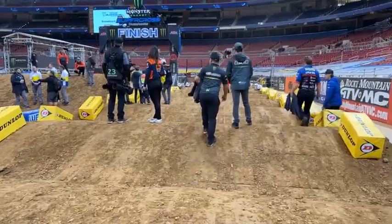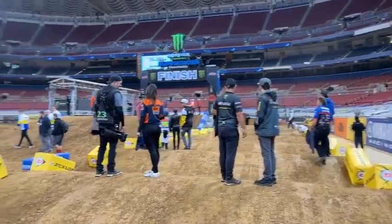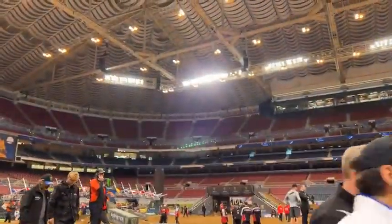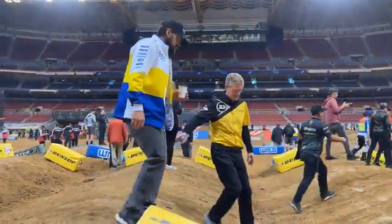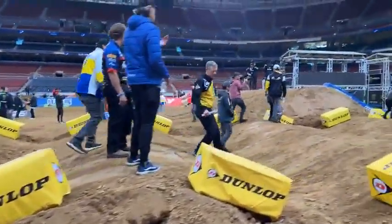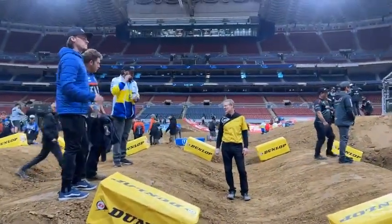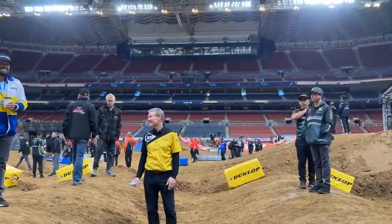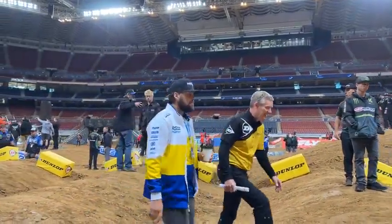These are actually very, very laid down, but as we talked about, one of the biggest things with this dirt is it's really, really chewy and it's going to break down a little bit. So I think what Dirtworks is actually doing here is... These are dozer whoops again, right? Yeah, and they're laid down, man. They're not as steep as some we've seen, but they're just as big. It'll make a big difference by the end of the night.